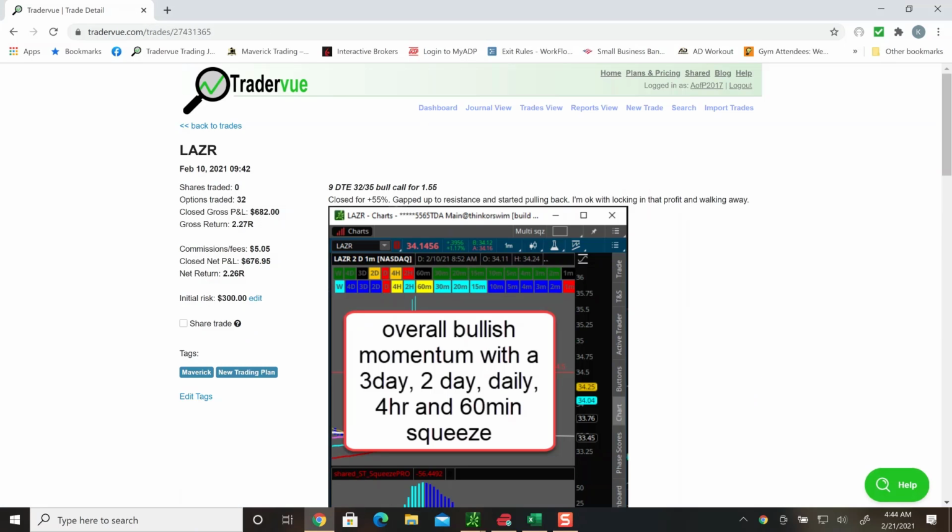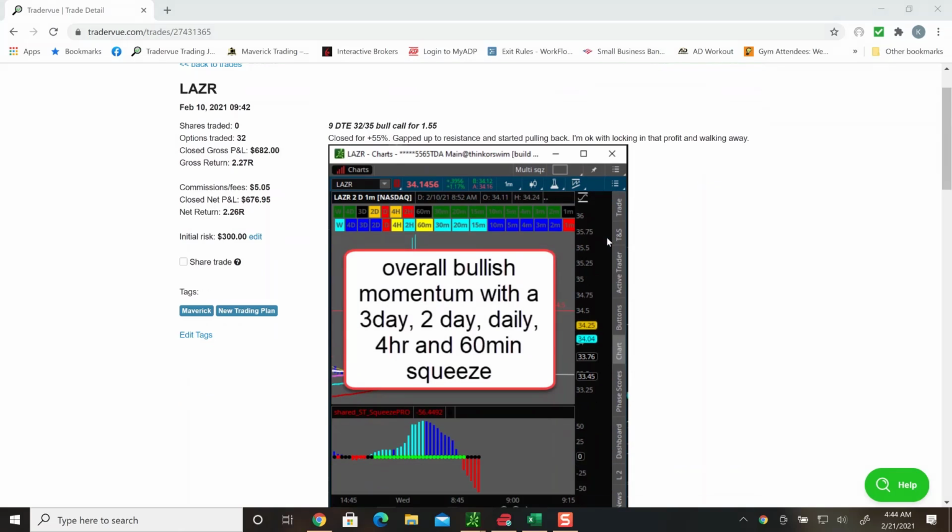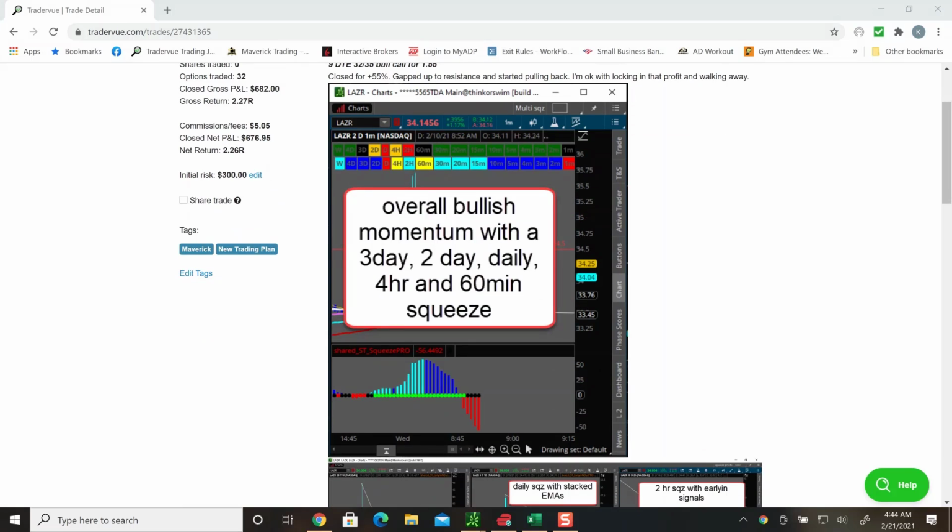All right, so like it says at the top, if you're familiar, I did a 9 days to expiration, 32.35 call spread for $1.55. The reason I entered the trade is because it's mainly all bullish momentum on the multi-squeeze histogram. I got squeezes on pretty much the mid to larger time frames, higher mid, I guess is what you call it.